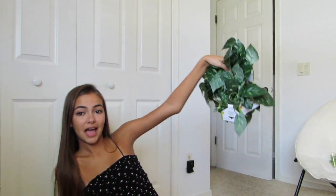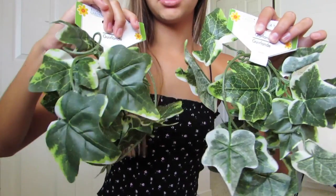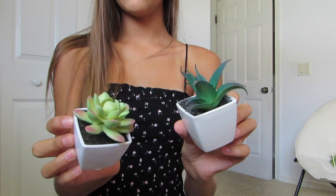So what I was really looking for were vines. I'm not really sure exactly where I'm gonna put them, but I got four garlands. Two of them look like this, and then I got two like this, which are just a little bit of a different type of leaf. And then also from the dollar store, I got these little succulents. They're very small and simple, but I thought they were pretty cute for the dollar store.